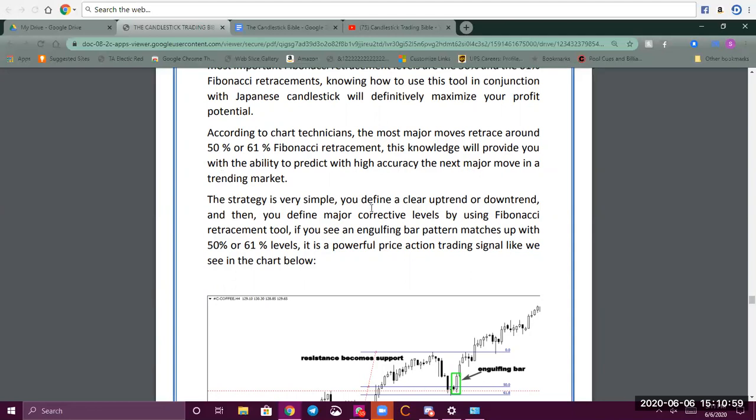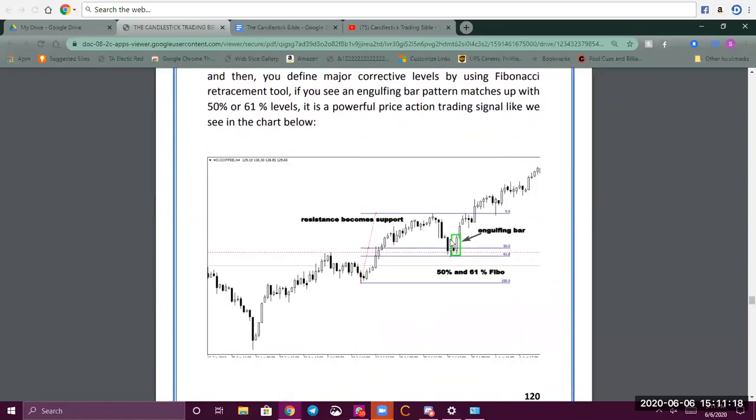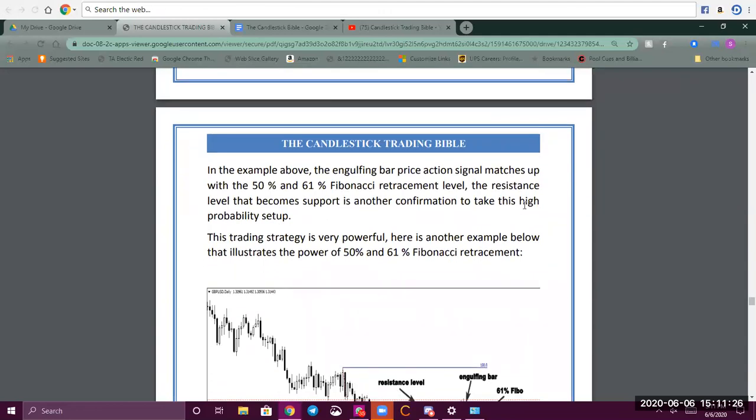We keep saying this. You define a clear uptrend or downtrend, okay? And then you define major corrective levels by using the fib. If you see an engulfing bar pattern matches up with the 50 or 61% levels, it's a powerful price action trading signal. Okay, so you can see when you have your bar react to your 61% and your 50%, that is what happens. So in the example above, the engulfing bar price action signal matches up with the 50% and the 61% fib. The resistance level that becomes support is another confirmation to take this high probability setup.